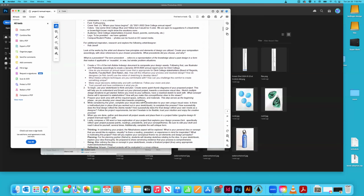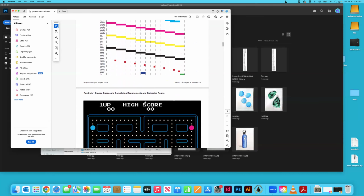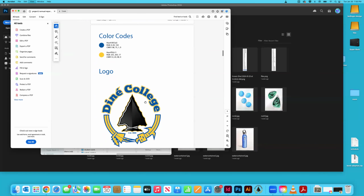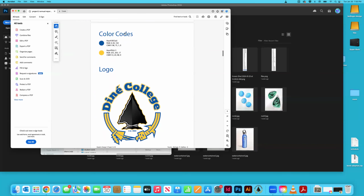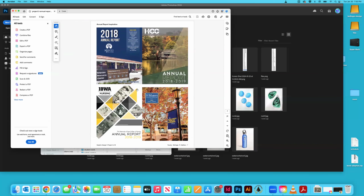So I'm just going to jump in. I think this project really explains itself. But I think that this page is handy right here because it shows the color codes for the blue and the gold, and also the existing logo. Here are some examples or precedents of previously completed annual reports at other institutions. So not a tribal college institution, but other institutions having to report to the folks that are holding the purse or the wallet.